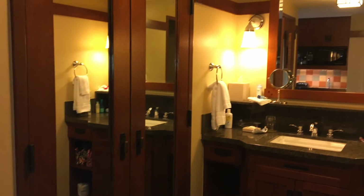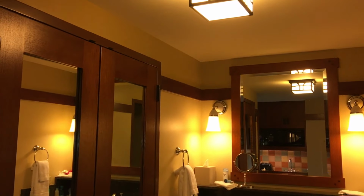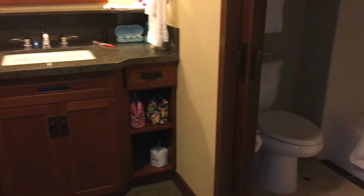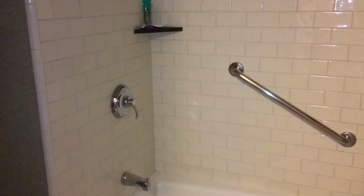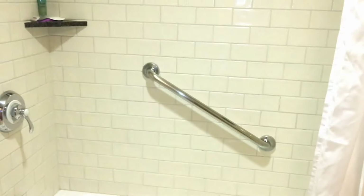It's a deluxe studio. You got a nice spacious restroom with the sink area. A lot of areas to put your stuff away. Got a nice bathroom. Nice shower. Tiles really pretty.